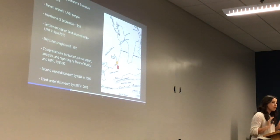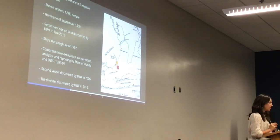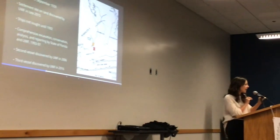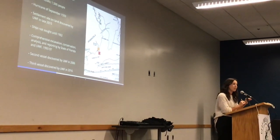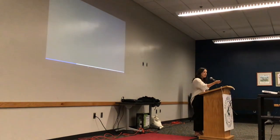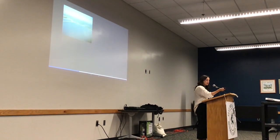And again, that's one of the most unique combinations of archaeological sites anywhere in the continental U.S. We don't have both the land and underwater sites for a colonial settlement anywhere else. A very unique thing that we have here. Some artifacts from that shipwreck.